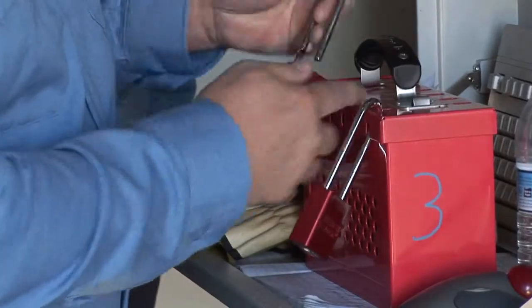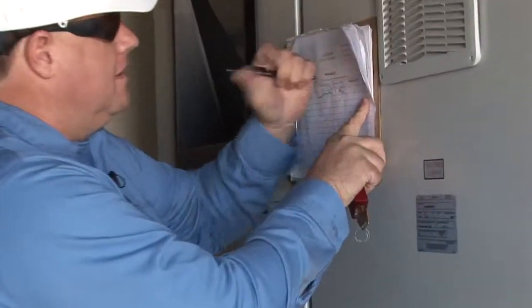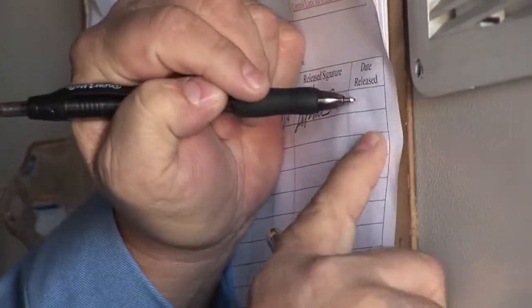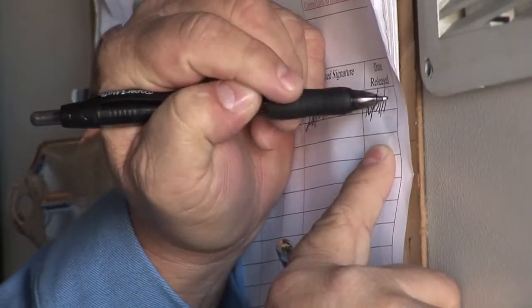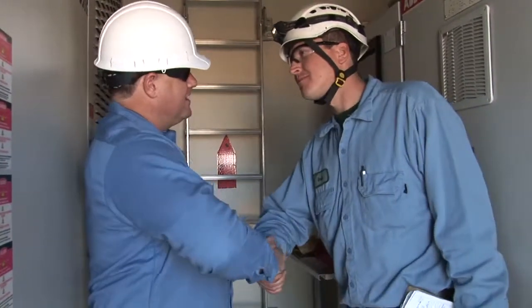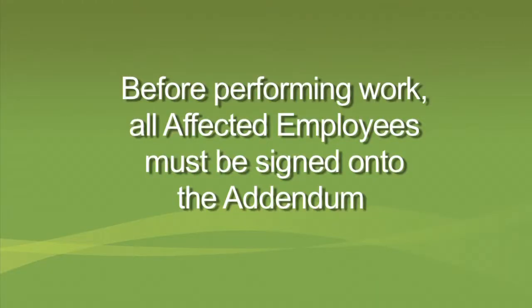When each affected employee is finished with their work on the system, they need to remove their personal lock from the lockbox and sign the LOTO permit addendum in the area labeled Released Signature and complete the date released. Once an affected employee signs off of the LOTO, they are not allowed to put themselves in a situation where they are relying on the LOTO for protection. If they need protection from the LOTO again, they must sign back onto the LOTO permit addendum and reapply their personal lock to the lockbox.